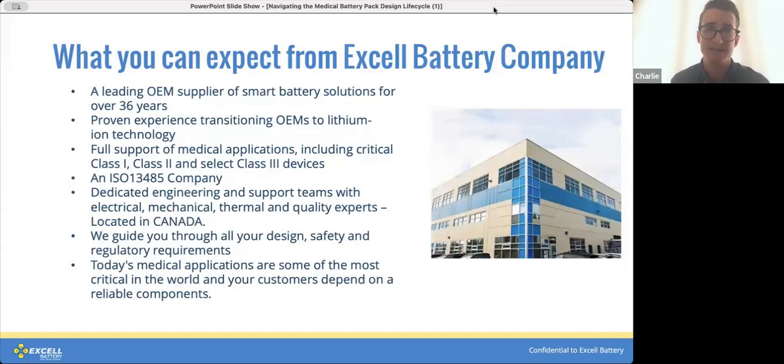If you go to the next slide, this is where we'll finish off what you can expect from Excell Battery Company. You can expect a leading OEM supplier of smart battery solutions for over 36 years. We have proven experience transitioning OEMs to lithium-ion technologies. We are fully supportive of medical applications, including Class 1, 2, and select Class 3 devices. We are an ISO 13485 company, and Mike and his engineering team, all located in Canada, are here to support you. We'll guide you through, as Karen said, all your design and safety regulatory requirements.